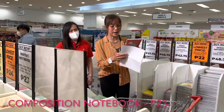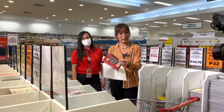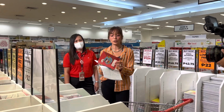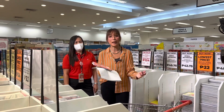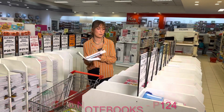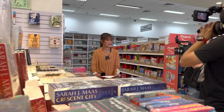Notebooks are first on the list. Ang maganda dito, it's already covered in plastic. So, hindi nyo na kailangan na i-cover pa ito pagdating ninyo sa bahay. So, it saves time and it saves money. Bundle of 6 na to for 124. So, mga spiral notebook natin ay 18 pesos each.